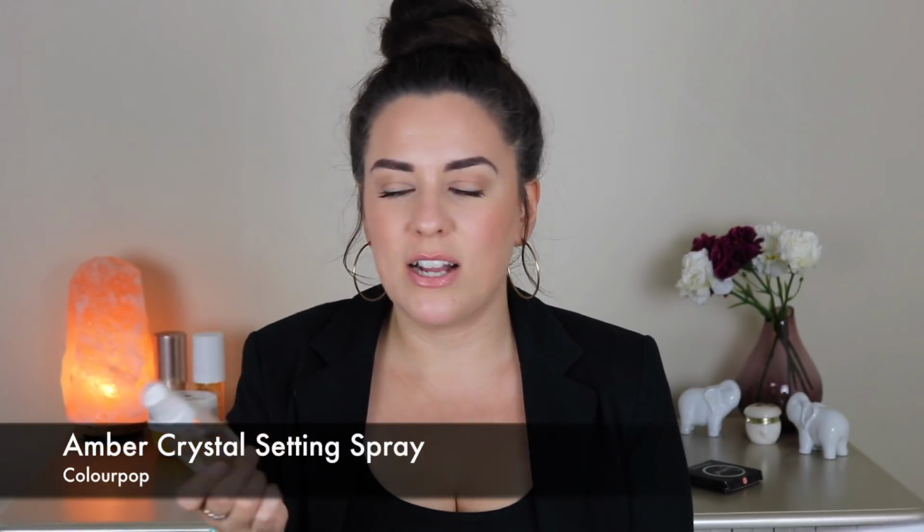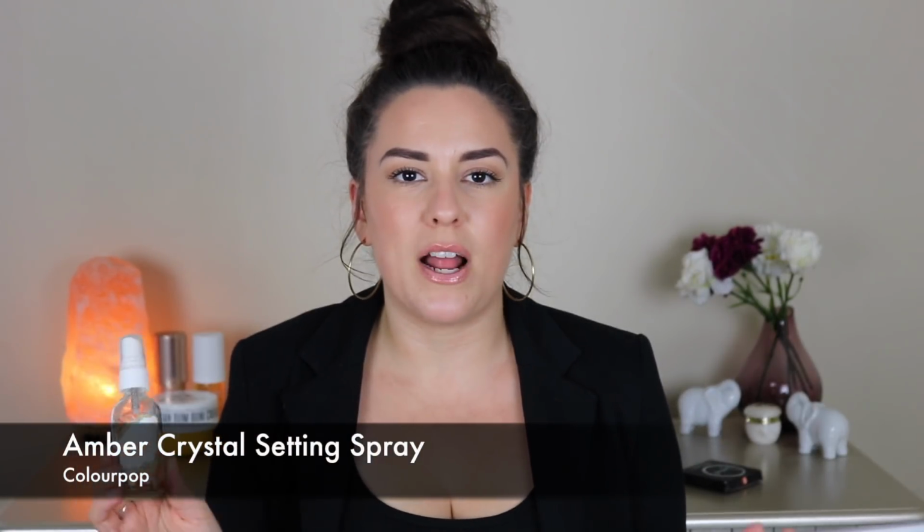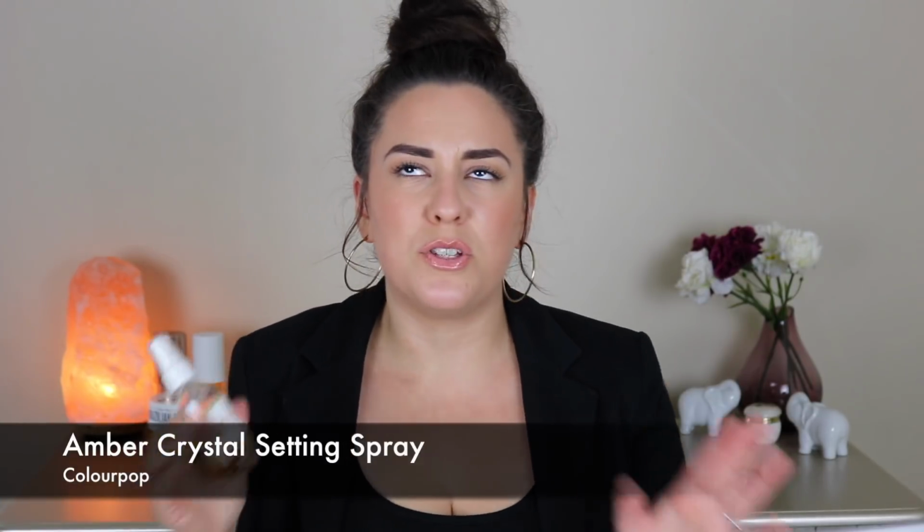I reviewed the Colourpop Amber Crystal Set that Sephora launched, and I loved the liquid highlighter, which I should have pulled out. So it came with the liquid highlighter, it came with a crystal balm that was kind of tinted like a peachy tone, apricot tone, and then it came with this setting spray. As you can see, I have used the heck out of this setting spray. Yeah, heck, I just said heck. When do I ever say heck? I use the hell out of this setting spray.